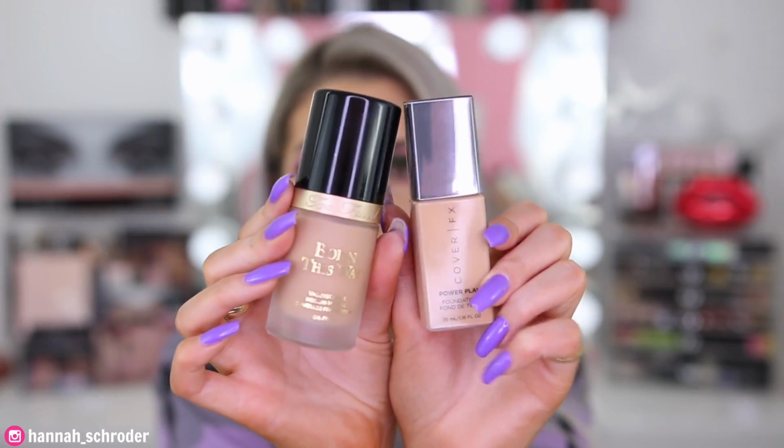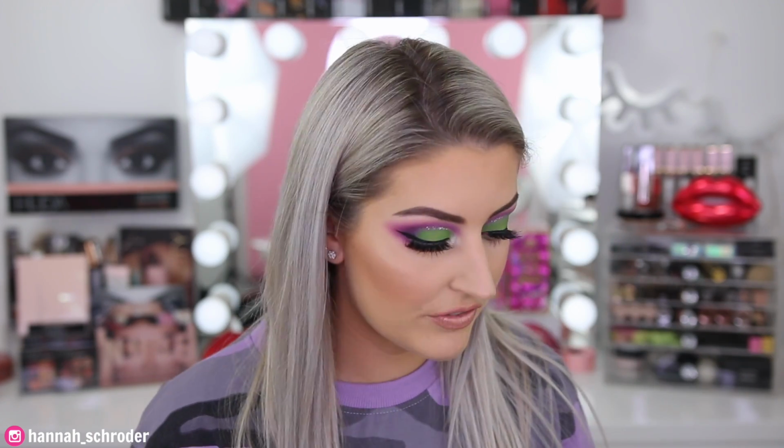It's very compact. It looks so much smaller compared to the other foundations, but I believe they all have pretty much the same amount of product. Well, Too Faced has 30 mils and Cover FX has 35, and yeah, it's just a great foundation. So it's still very new to my collection, but I can already tell that it's a staple.